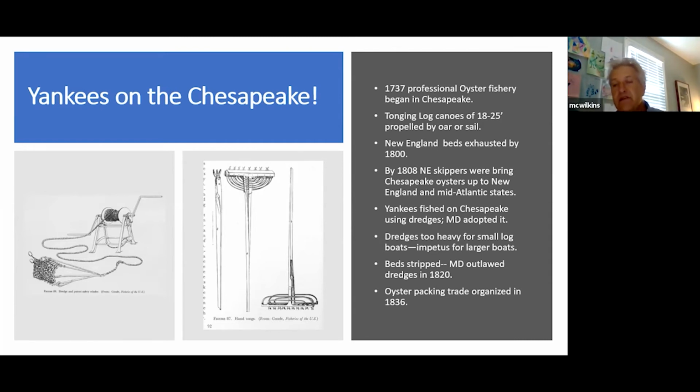Also, Yankees were basically the first to introduce dredges, the dreaded dredges, on the Chesapeake Bay, which is largely responsible for over harvesting. And this is a dredge on the left here. This is a deck-mounted windlass, and there's the dredge. Basically, it drags along an oyster bed and just catches a large quantity of oysters, and then you winch it up, dump it on deck, and repeat, okay? Yeah, dredges were too heavy for small log boats.